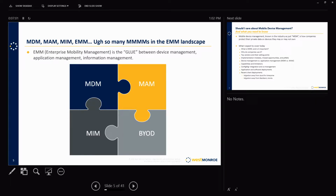So first and foremost, I want to talk about this term called enterprise mobility management. Enterprise mobility management is really the glue that secures your mobile workforce. So we're going to talk about mobile device management, mobile application management. I'm going to touch briefly on information management. Not really sure that that's too pertinent for this conversation, but I think it's something that you'll get a good read on.